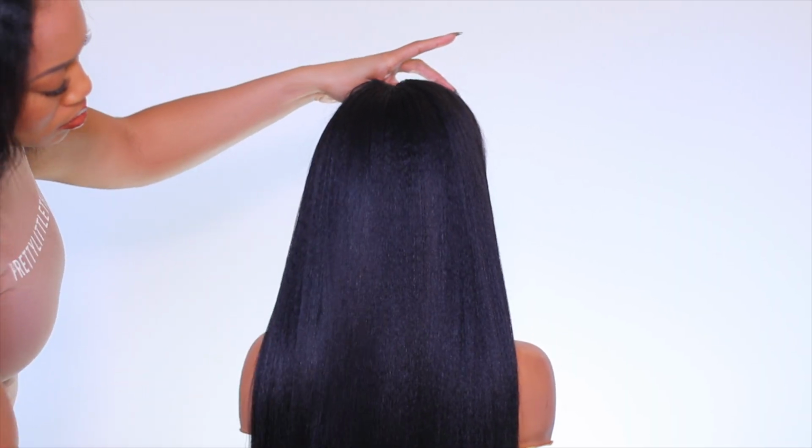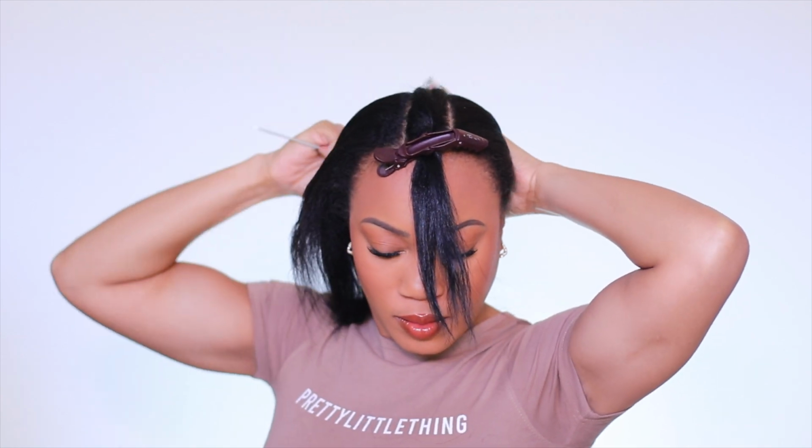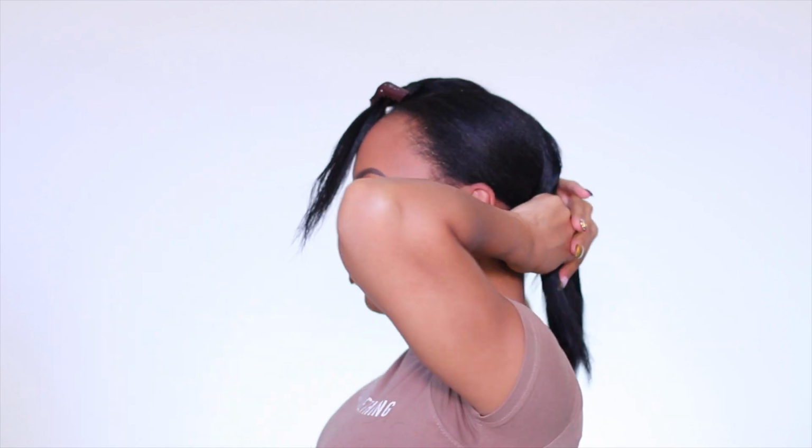And I typically like to leave a little bit less hair out than I did in this situation, and so I opted out of doing braids. I don't know why I decided to leave out this much hair. I truly didn't need to do it, but anyway, I have about 1.5 inches of leave out, and I did not want to do the whole cornrow method. This is a lazy girl method, okay?